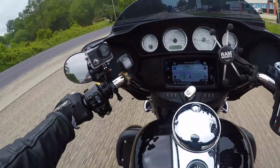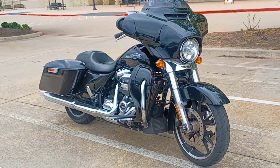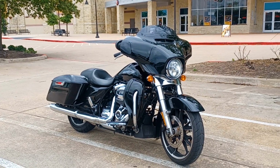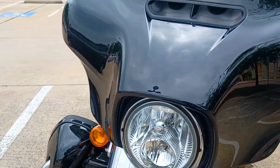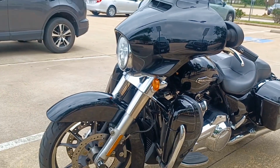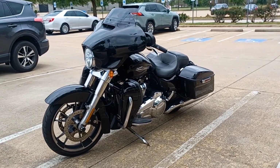The Batwing fairing, even though it's an old school type of look, I love it. Road Glide looks a little bit more modern, but I don't know. There's something about that Batwing. All right, we're going to stop now until we get out of this terrible road, and then we'll continue with number 2.